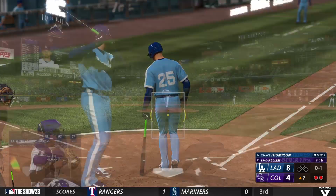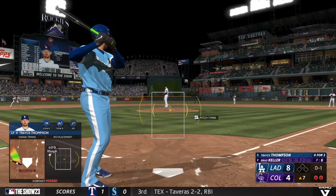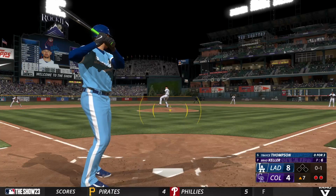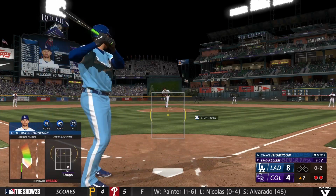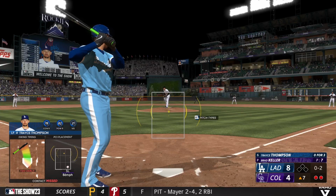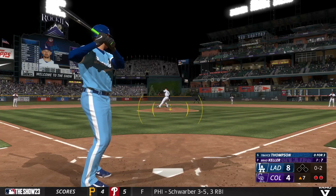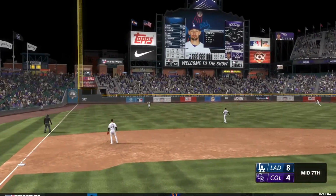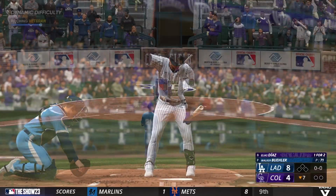Thompson at the plate now as he chases after that one. You tie a guy up like that, you're feeling like you are in command. Comes up empty on the swing, 0-2 now. Now a screamer into the outfield. Bryant makes the catch. That is the inning. For the offense that time.